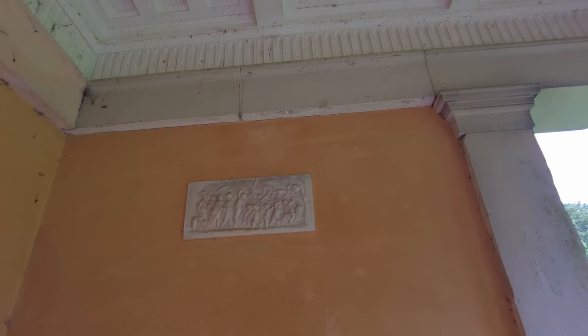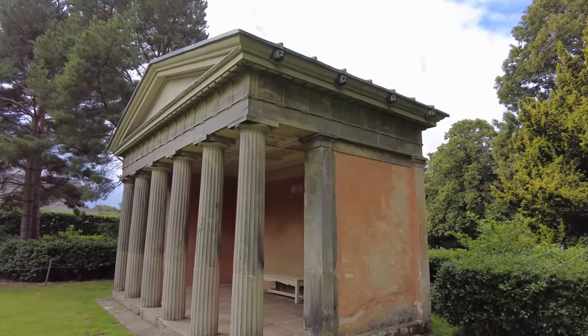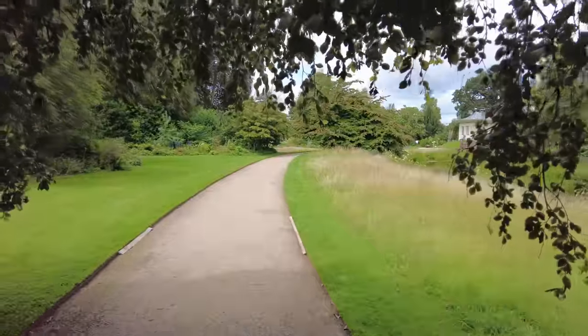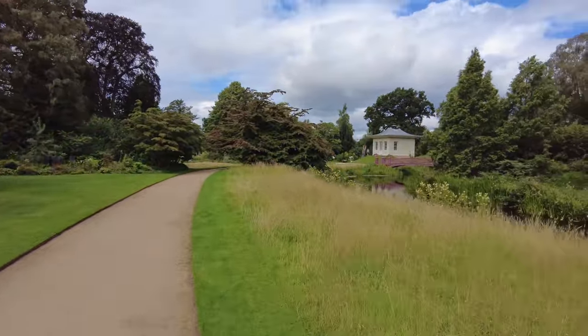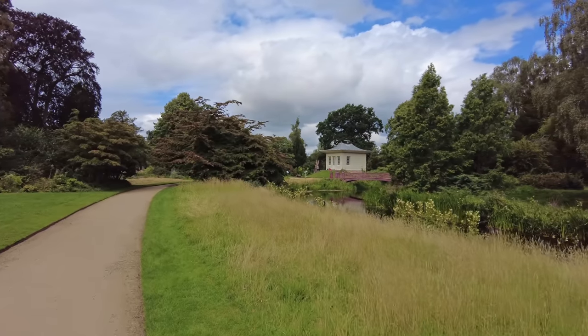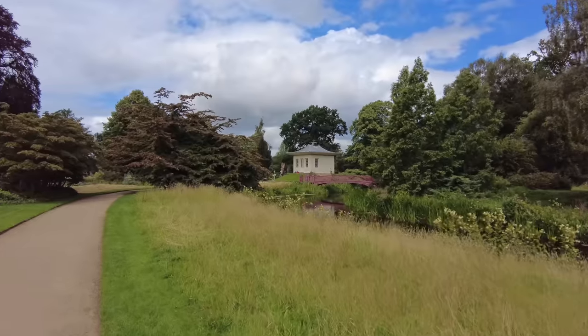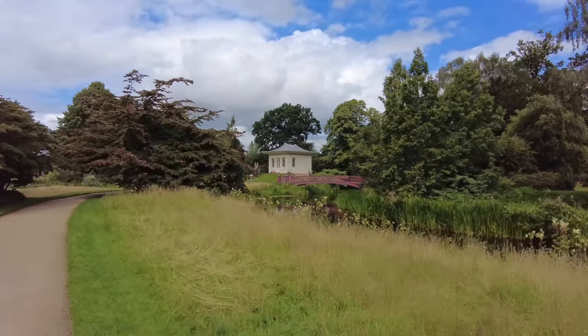There's a few motifs and things. So yeah, that's the Doric temple of six pillars. Moving away from the Greek theme, we come across the next feature, which you can see there, which is the Chinese house. That was completed around 1747, but we don't actually know exactly who was responsible for this.